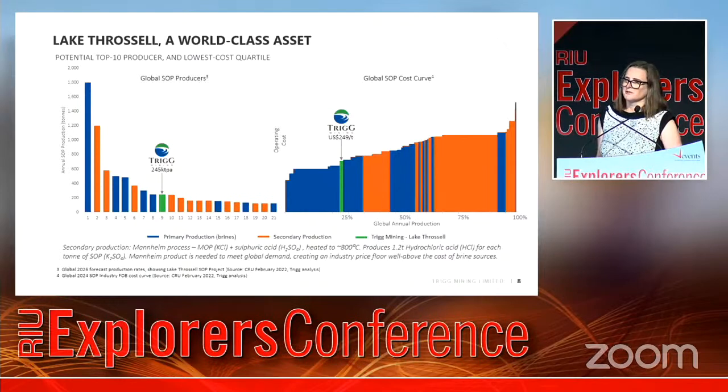And this is what we're doing to produce our food. Importantly as well, we all need to be economically sustainable with our projects. Having that natural endowment of a brine resource and solar evaporation puts Lake Throssell in the bottom quartile of global production, and well below the price floor that the Mannheim process creates.